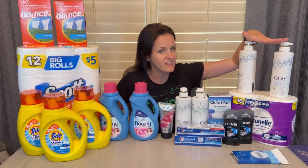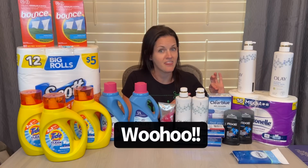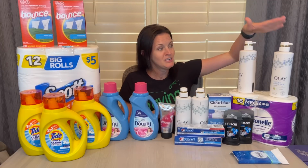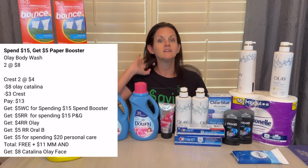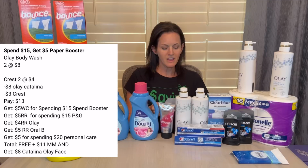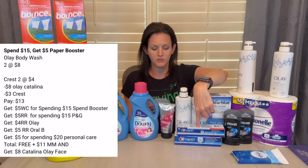Let me tell you how this deal worked, and it was kind of amazing because the person in front of me, a Catalina printed out for spend 15, get 5, and they didn't take it, and the cashier handed it to me. I was not expecting that, but I'm like, shoot, that's going to make this deal even better. So I picked up 2 body washes at $8. I picked up 2 of the Crest toothpaste at $4 each. So how that worked. I paid with the $8 Catalina coupon that I just told you about. I had a $3 digital for the Crest toothpaste, so I paid $13.